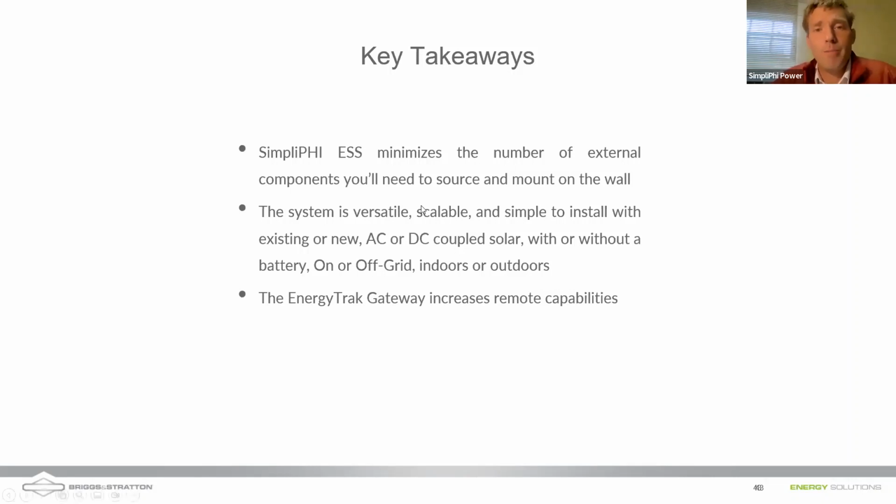By building in the rapid shutdown, you don't have to do a separate wiring for that. By building in the automatic generator start, you don't have to wire in a separate generator start. By building in the MPPTs, you don't have to go out and deal with a separate purchase. You don't have to purchase MPPTs. We got 2 of them built into the system.